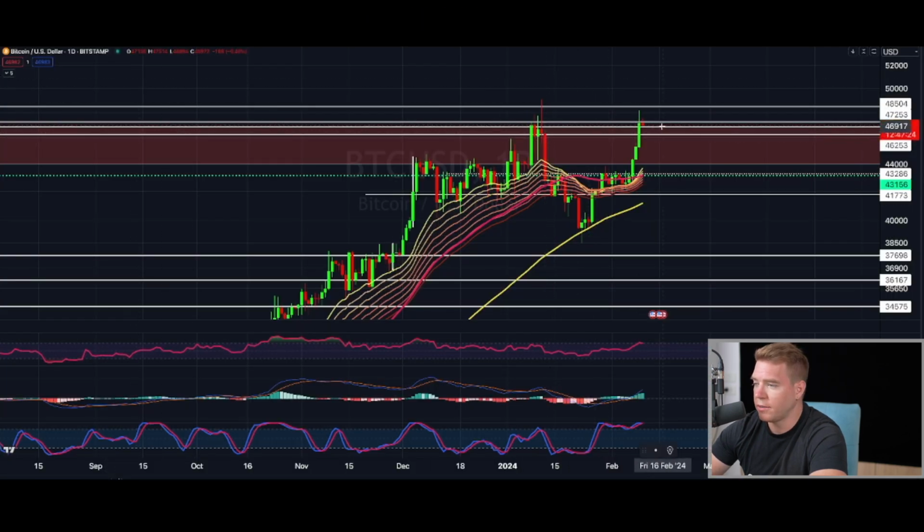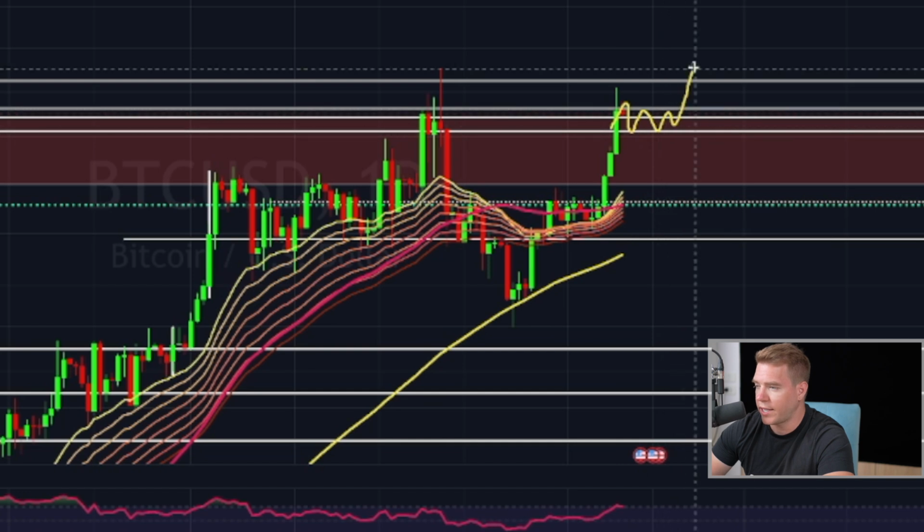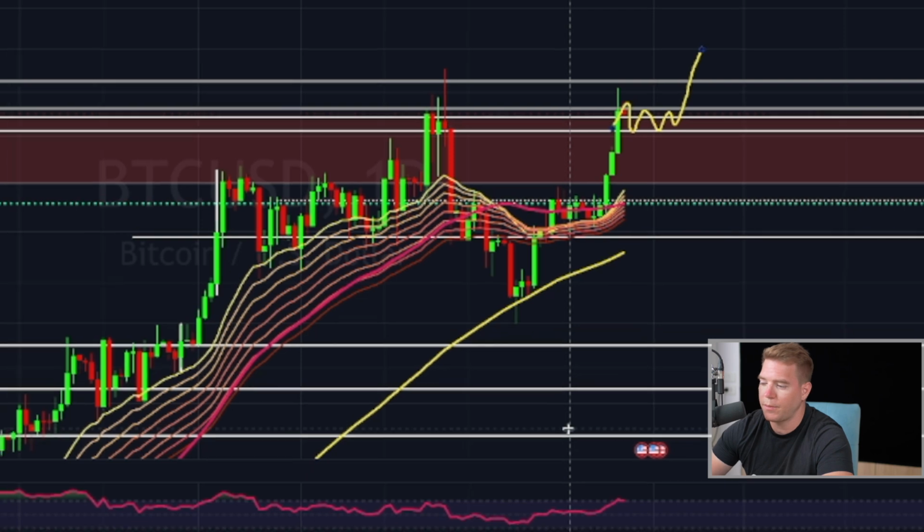On the daily chart, again, I had also mentioned that resistance area that we get rejected from instead of breaking above it. Again, I'm not really surprised at the second consecutive attempt right now. I would expect some more consolidation here between 46 and 47,400 before we break this to the upside, because the indicators have to cool down, guys. The indicators have to come down.